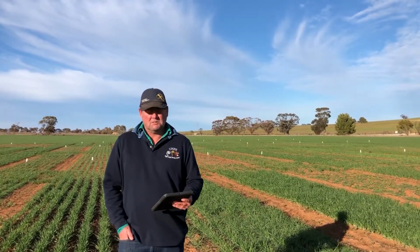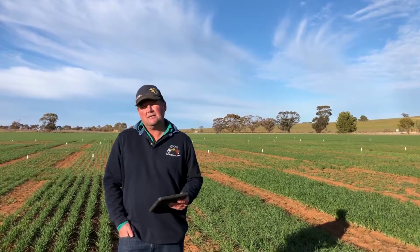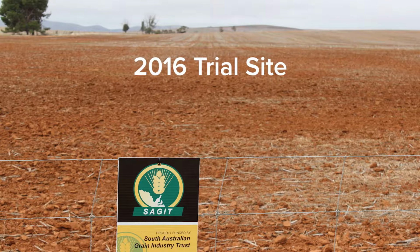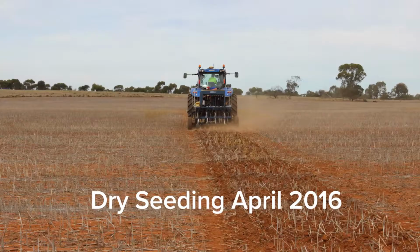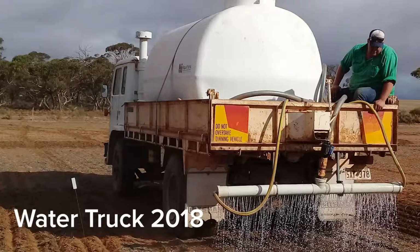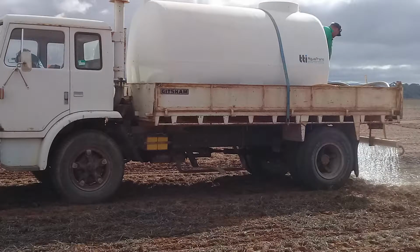We had 3 times of sowing. Time of sowing 1 in all 3 years was around mid-April. In one of those years, 2017, we actually had a break in mid-April, so we were able to sow on the break. But in 2016 and 2018, we actually had to water the plots, give them about 14-15 millimetres to get that first time of sowing up and going.